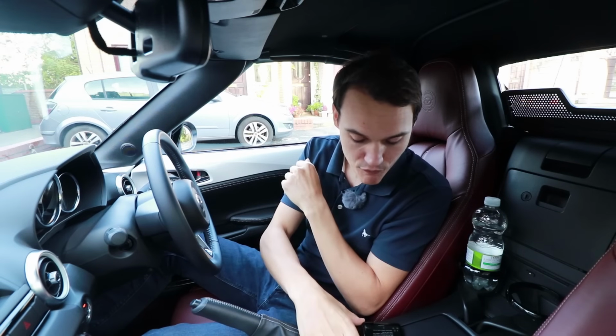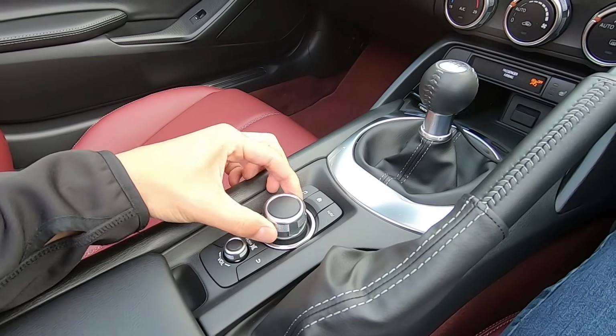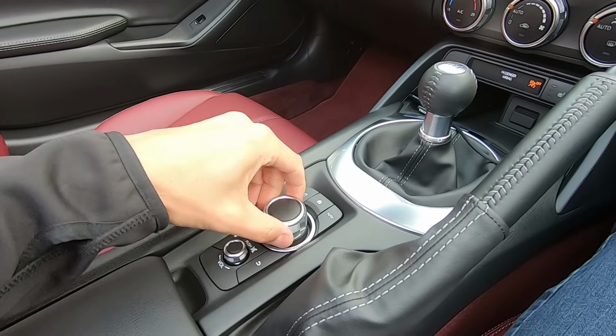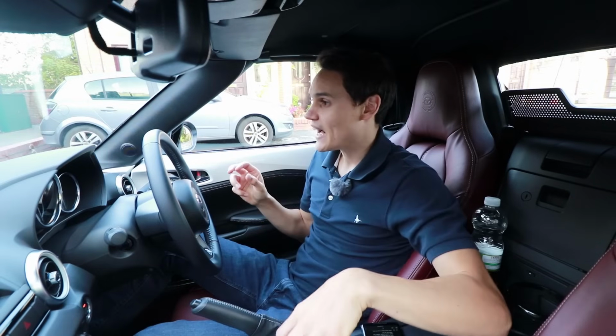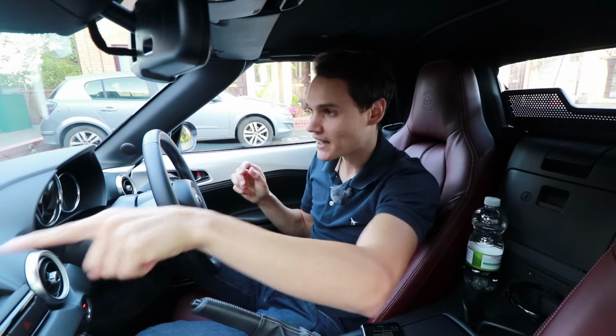The wheel for the infotainment system. There's a little wheel down here that you use to control the touchscreen, which is better than using the touchscreen in my opinion. It's much safer, you can keep your eye on the road more, and I'd much rather use that than having to lean over and look where I'm pressing to make sure I press exactly the right place.